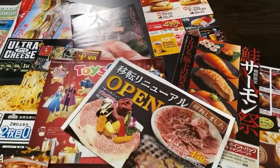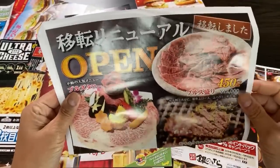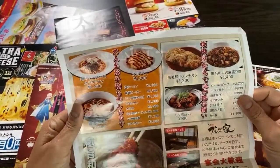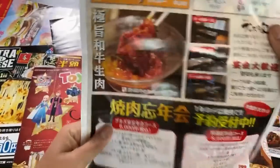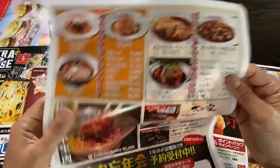All right, we're going to start here with some of the food ones. Let's put it down here. Just going to pan down. You guys can get a closer look at these. So this one looks like a yakiniku restaurant opening. Look at the quality of that meat. That is definitely like some A5 looking Wagyu here. Looks like they even have some ramen. Shio ramen, miso ramen. And some pretty good dining plans as part of this.